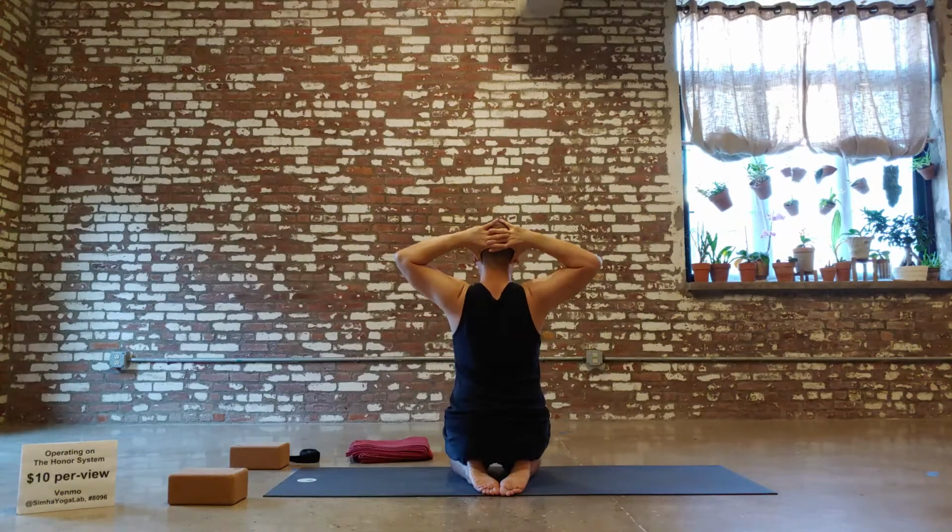And then lean the head slightly back and gently look upwards. Keep pulling up. All right, come back to center, release.